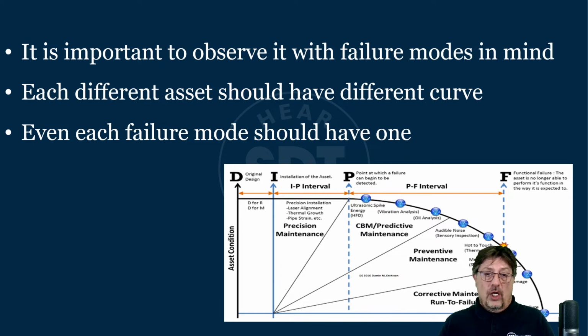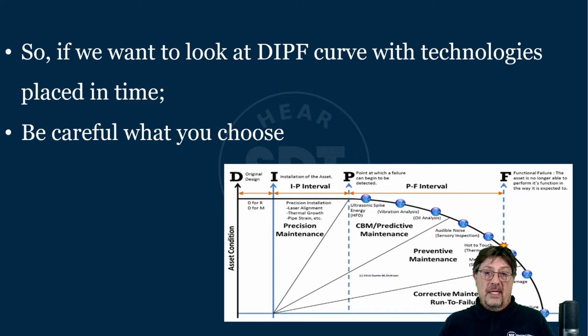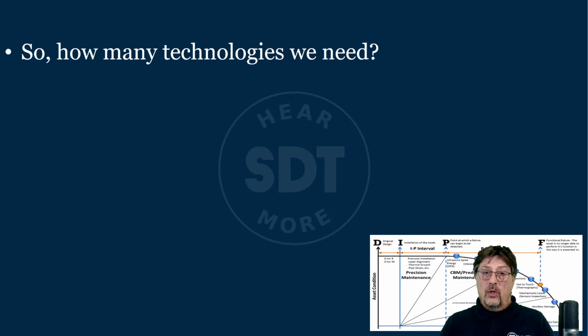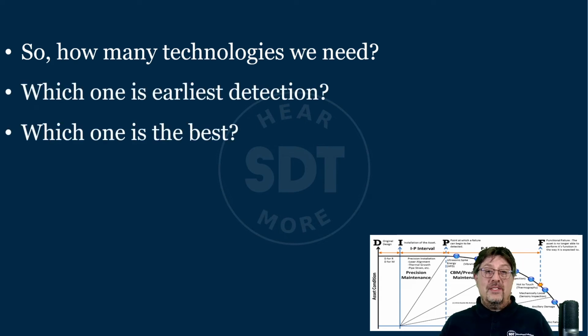It's simply not correct. Now, if we want to look at a DIPF curve with technologies placed in time, which might be quite useful, be careful what you choose. Be careful and always ask about the failure mode. What is your failure mode? So how many technologies do we need? As a conclusion out of this, which one is the earliest detection? Which one is the best?